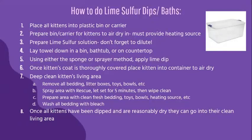So making sure that you're deep cleaning those days and that they have a fresh, clean area to go into is really important. The first step is that you want to remove them from their area and put them either in a plastic bin or carrier, whatever works best for you. Make sure that you have a spot to put them in when they're done with the treatment.